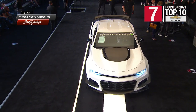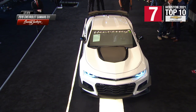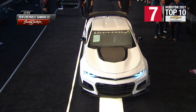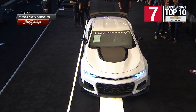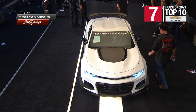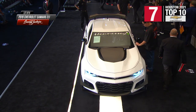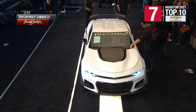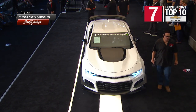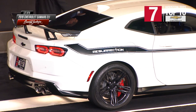Hey, Houston, what's up? Hey, this is our Resurrection Camaro. It's one of two. It's 1,200 horsepower, and if you guys are paying attention to the automotive world, in a few years, you probably won't be able to buy a V8 powered muscle car. That's coming, unfortunately. But for now, you've got the Resurrection here, 1,200 horsepower, one of two. It's probably one of the most rare muscle cars that we've modified in our last 30 years. So good luck bidding. Thank you.